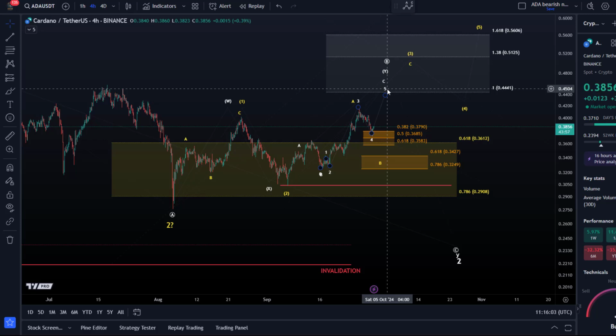We still have parameters to watch and to trade, but I think honestly trading this at the moment is an absolute mess. So I think Bitcoin is providing much more clarity there. So that's the update about ADA.